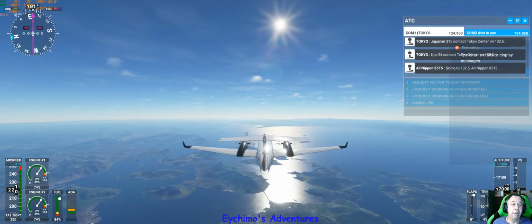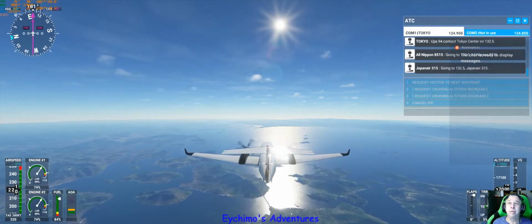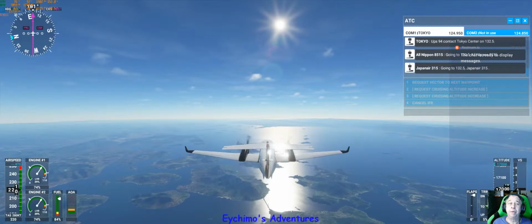132.5. All Nippon 8515. Going to 132.5. Japan Airtree 15.